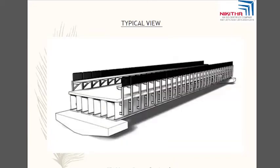Typical bridge looks like this. You can see so many number of beams there, and bottom is the concrete and the I section. So on top we can have the deck slab, and span can be even up to 60 meters. We can design 65 meters easily.